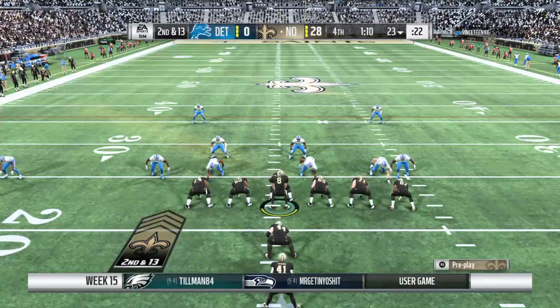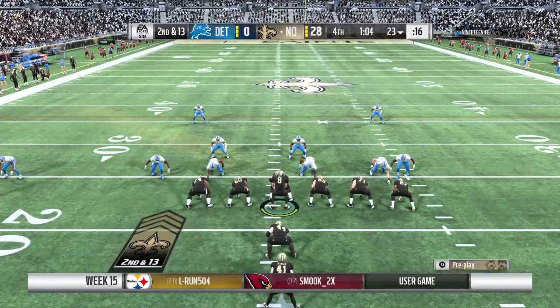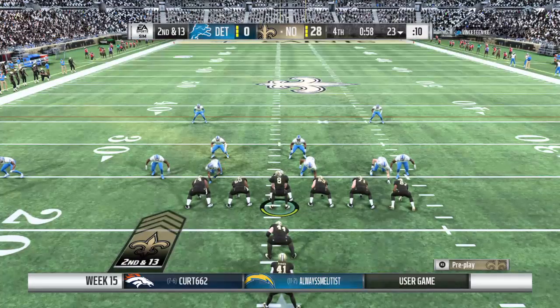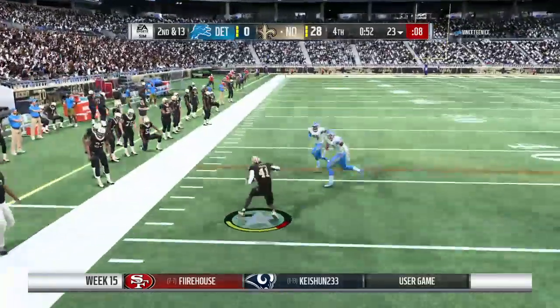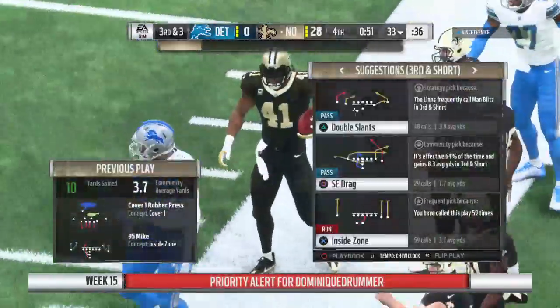Now let's go. Green 39. Green 39. Watch the width. 52's the Mike. Watch Mike. Hot. I'm here all day. Hot. They run it again with Kamara. It'll be a pickup of 10 yards, and they're going to face a 3rd down.